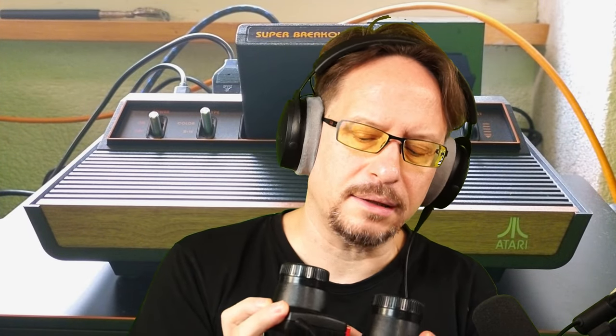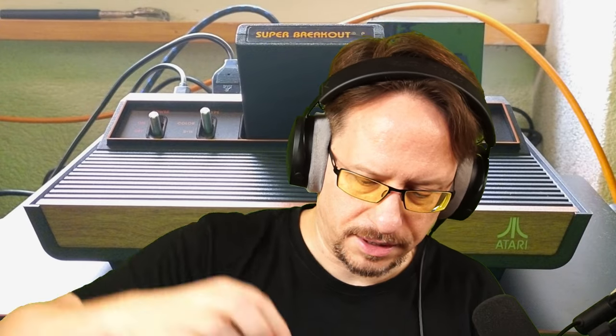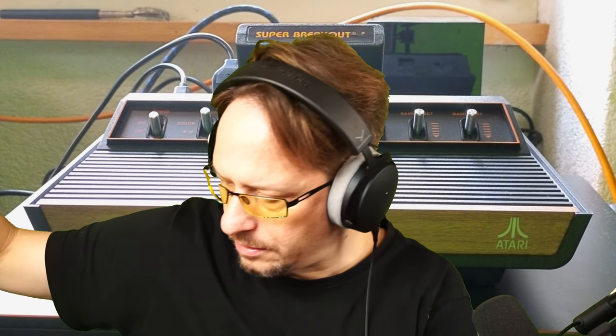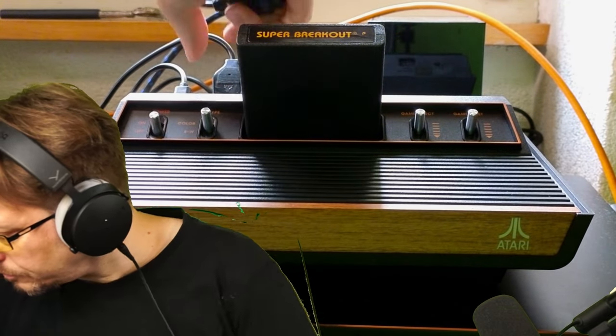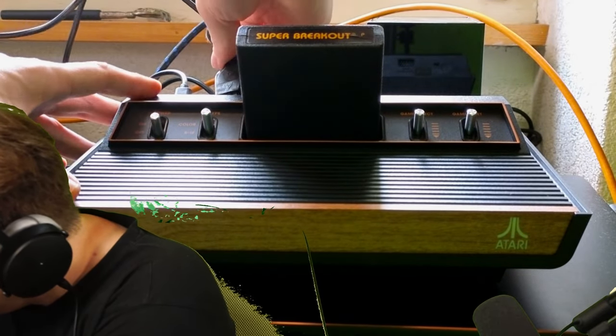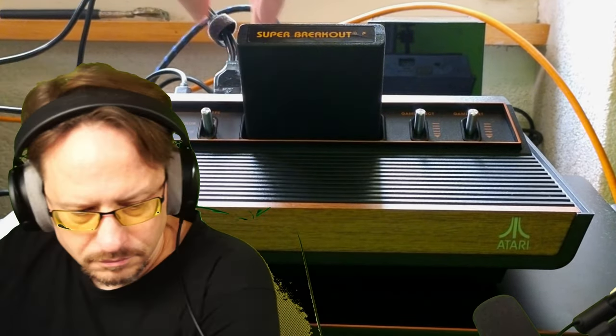All right, so we got two pedals here. I think they still work. The last time I checked them was a couple of years ago, maybe. No, not that long. Maybe 2 years ago maximum. They still work. All right, let's turn it on.